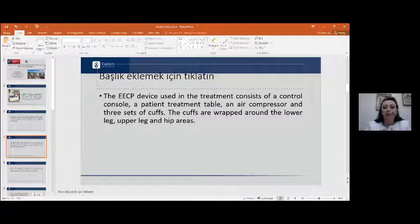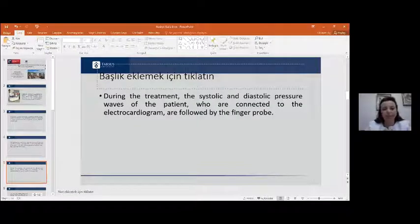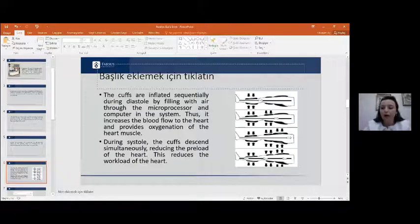The EECP device used in the treatment consists of a control console, a patient treatment table, an air compressor, and 3 sets of cuffs. The cuffs are wrapped around the lower leg, upper leg, and hip areas. During the treatment, the systolic and diastolic pressure waves of the patient, who is connected to the electrocardiogram, are followed by the finger probe. You can see the picture.